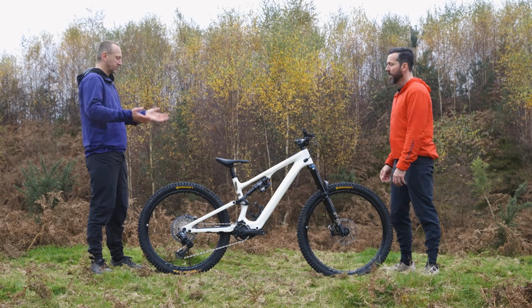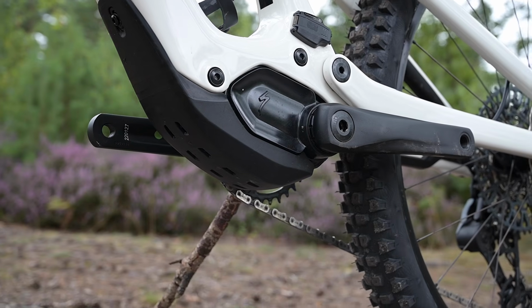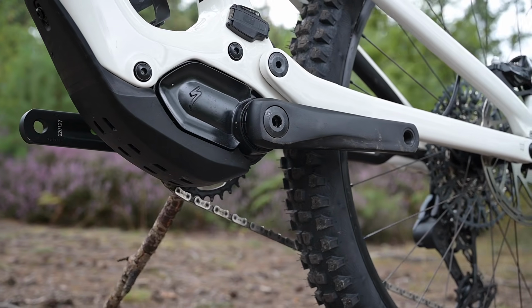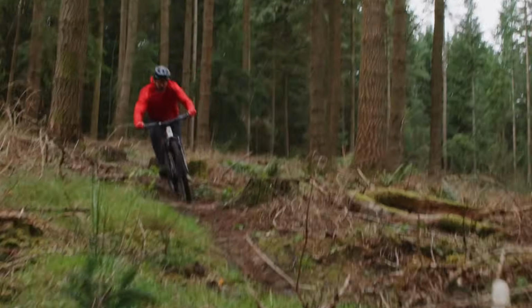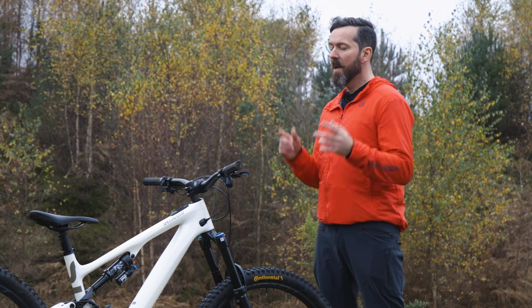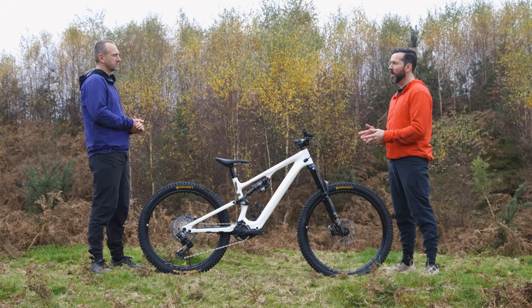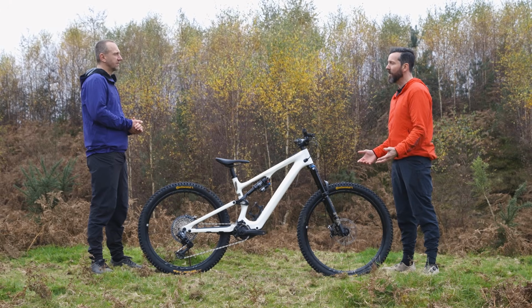I mean, what are the numbers with the Specialized motor? So this is the SL 1.2 motor, right? They increased the numbers. This bike's got 50 Newton meters of torque, and it's got a peak power output of 320 watts. But the thing with this bike, it only comes with a 320 watt-hour battery. It's tiny, right?